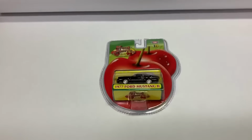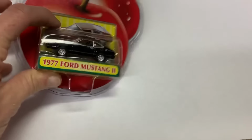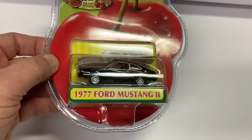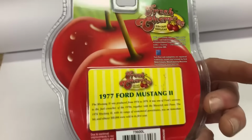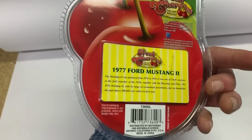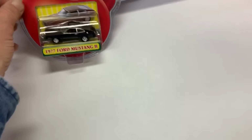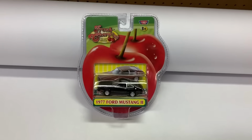A Matchbox size Mustang, a Motor Max Fresh Cherries. I've got a number of these in different colors. I sure like being able to do one listing and have those variants in there that they can choose from. And this black one sold for $10.